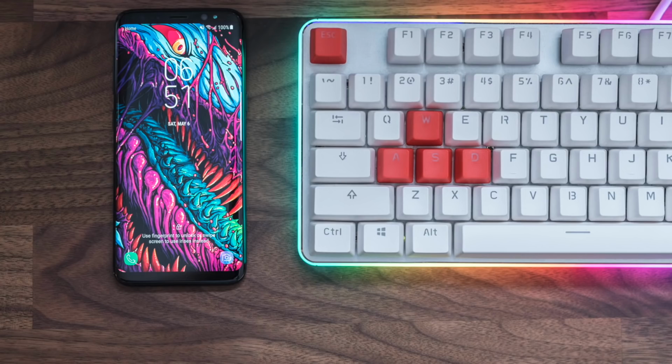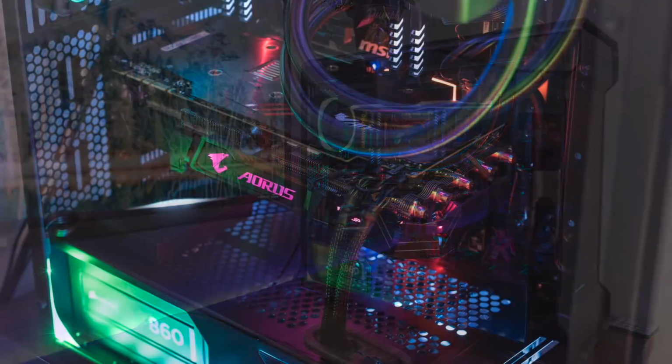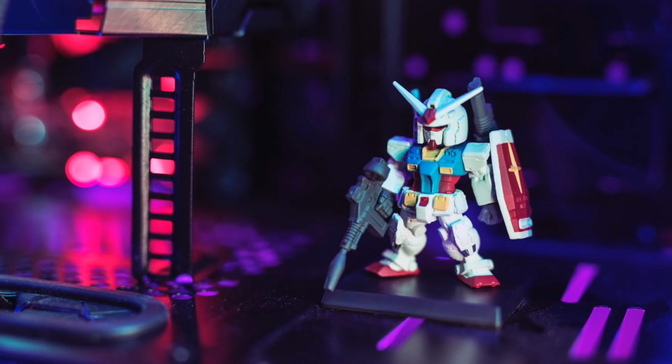Everything blends perfectly. And I mean, just by looking at the PC, you can already tell that it is a beast. Whenever we see these Enthoo Evolve cases from Fractal here with the tempered glass, it just makes your PC look 10 times better. It's not too crazy on the inside. With those RGB light strips around the inside of the case, it adds a nice bounce off the products. It just really makes it look good, and it still fits in with the other RGB products in his setup overall. And a little Gundam figure.